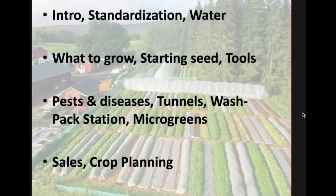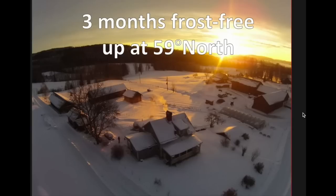So I'm going to tell you about how we approach no dig, standardization in market gardening, and how we water, what we grow, how we start seeds, the tools we use, and dealing with post-harvest, that's washing crops, packing them for delivery, and selling them. So for context, we're at 59 degrees north. We actually only have 3 months without frost, and that can vary 20 days plus or minus every year.